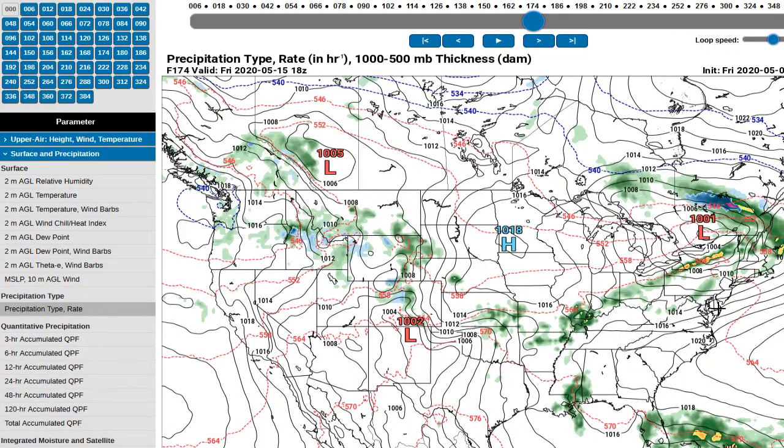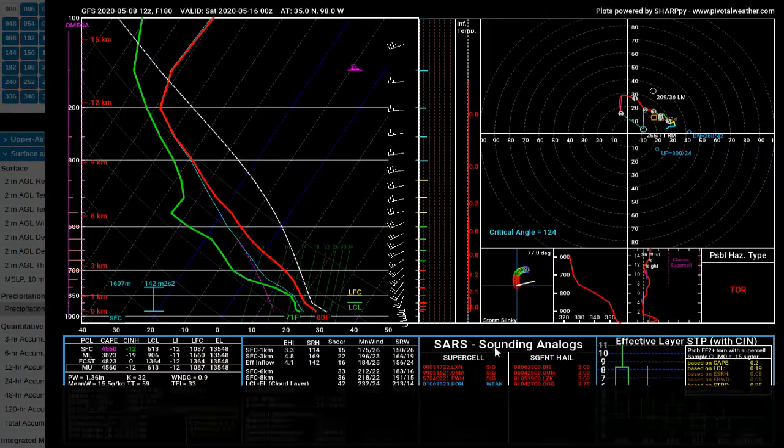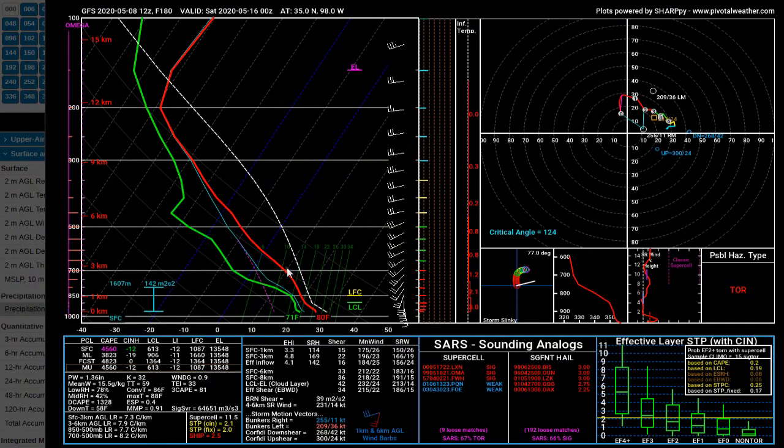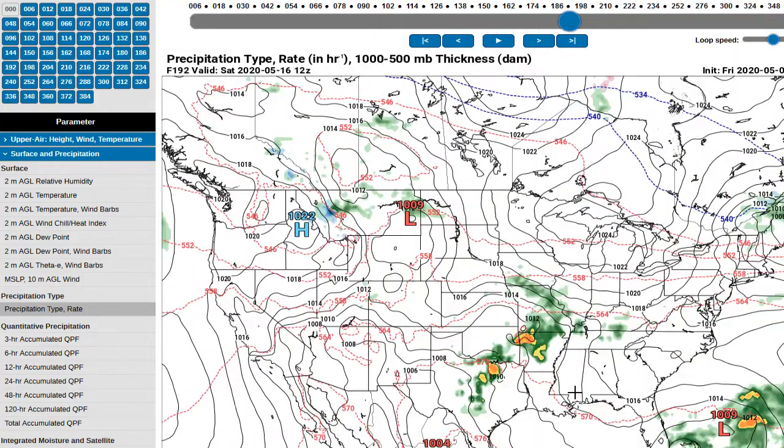Yeah, this is a better pattern for convection next Friday. Yeah, it looks pretty good. Let me click that on Oklahoma City. Yeah, plenty of instability there. Shear looks pretty good. Got some good turning there. Okay, so we just have to wait until later next week, and we should be back in that spring pattern.